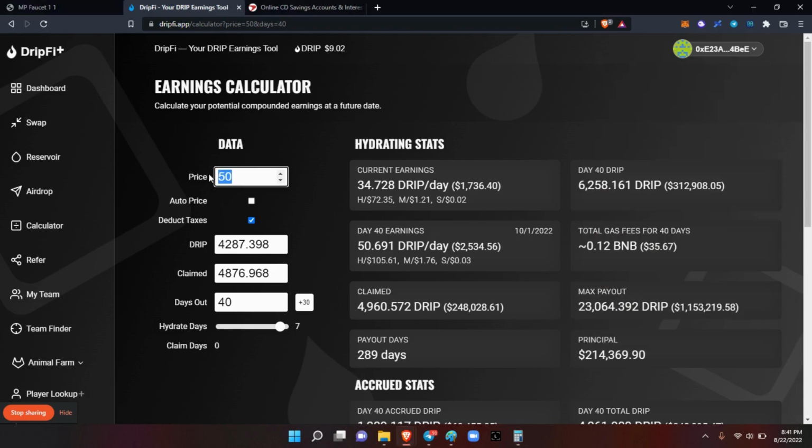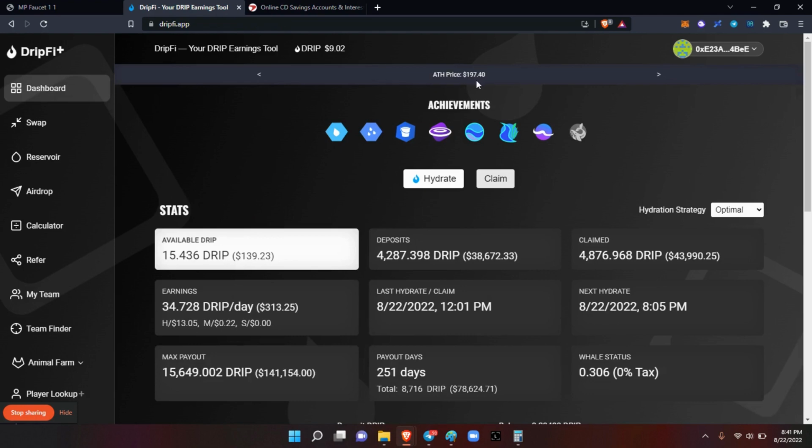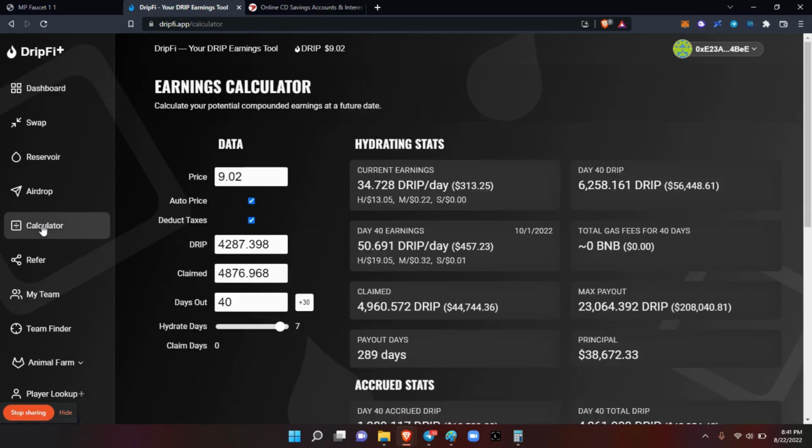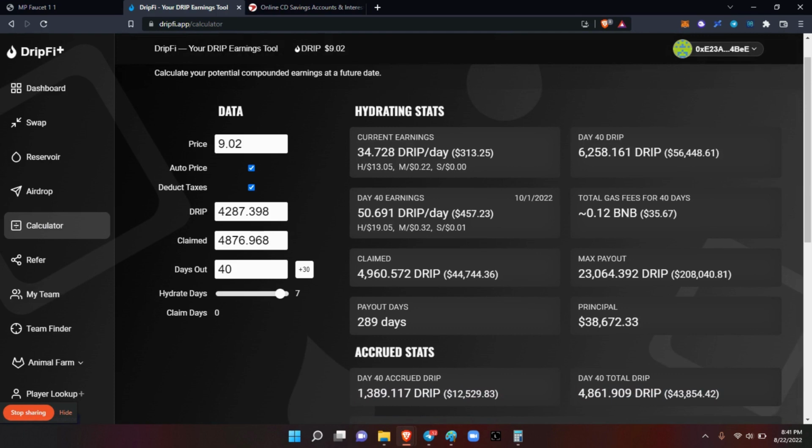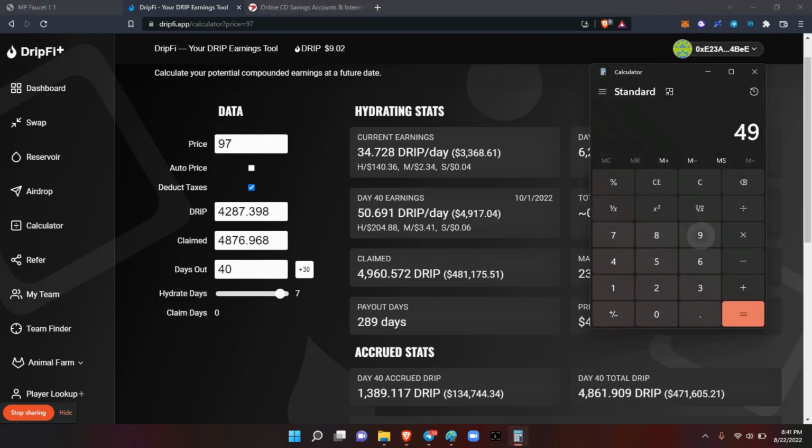I'm almost scared to see if we go not even $100. This is just half of the all-time high, and if you want to see the all-time high, you can see it up here. It was 197.40. And like I said, the DRIP Fi calculator is the best calculator to do exactly what I'm doing to see this information. So let's go to $97. We're going to wait the 40 days, which takes me to October 1st. Now making $4,917 a day.